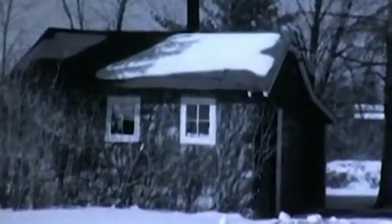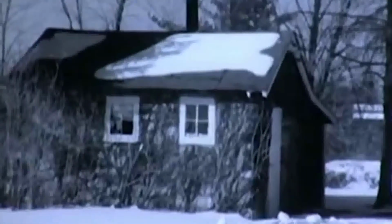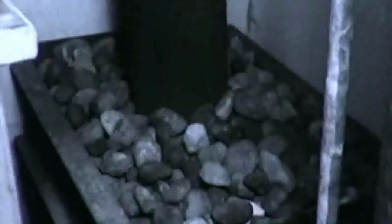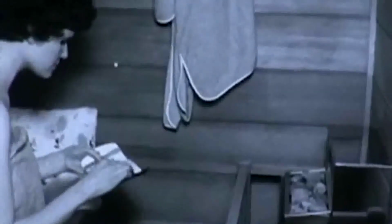Ask any Finn. The sauna is more than a bath. It is a source of strength, a builder of character, an institution to be honored. But it's not the most convenient of baths, or at least it wasn't until the electric sauna heater brought it indoors. Now, in many homes all across the country, the sauna is a snug little wood-lined room near the shower or the pool, offering year-round therapeutic value.